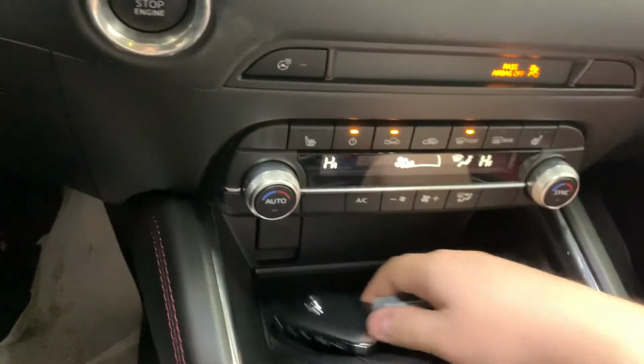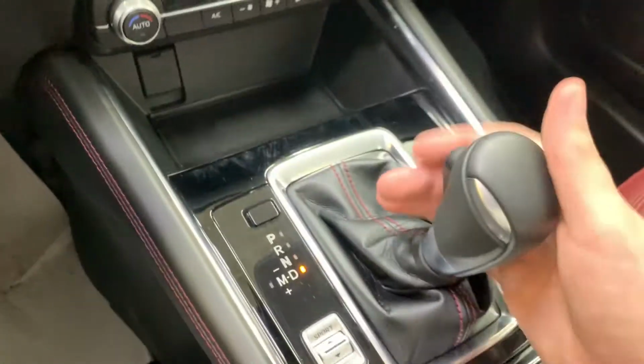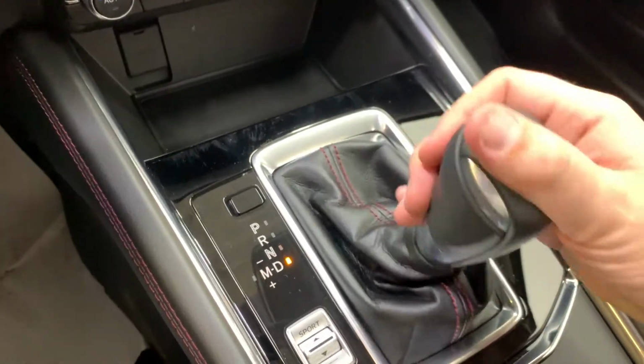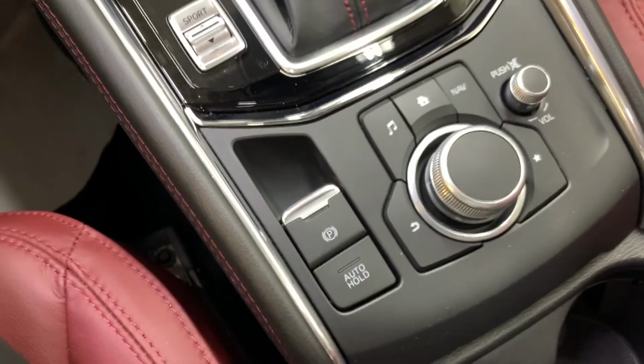Go ahead and get this out of the way. In here, we do have a 12-volt outlet, automatic gear select, nice straight line. You do have slap shift if you would prefer. We also have your sport mode button, electronic parking brake, and auto hold.